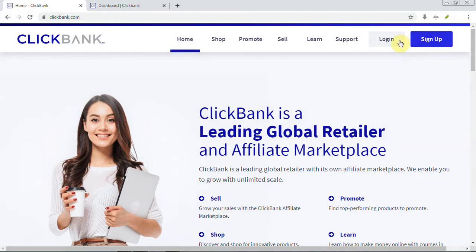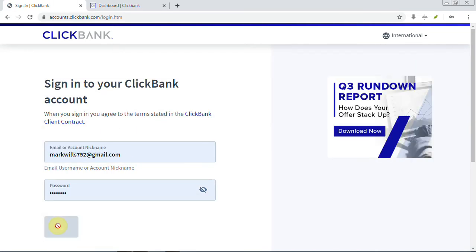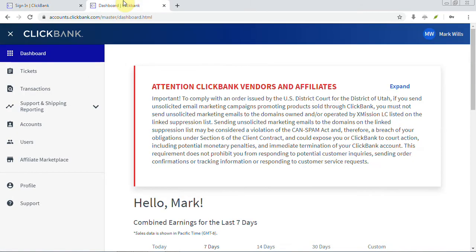I'm just going to log in because I have an account with them already. I'm just going to click on login right here. If you just want to sign up, click on sign up right here and sign up on this particular website. Here is my account. If I click on login, it's going to redirect me to my dashboard. So here is my dashboard. I'm just going to click on this affiliate marketplace, and it's going to take me to the marketplace where I am going to choose a product.